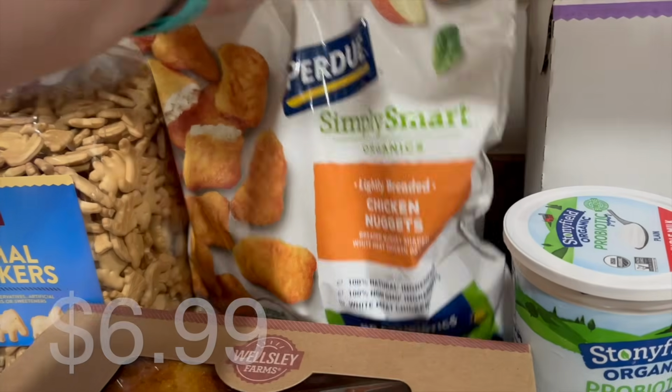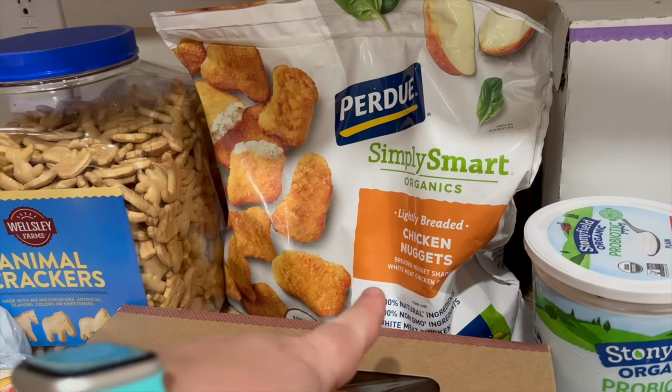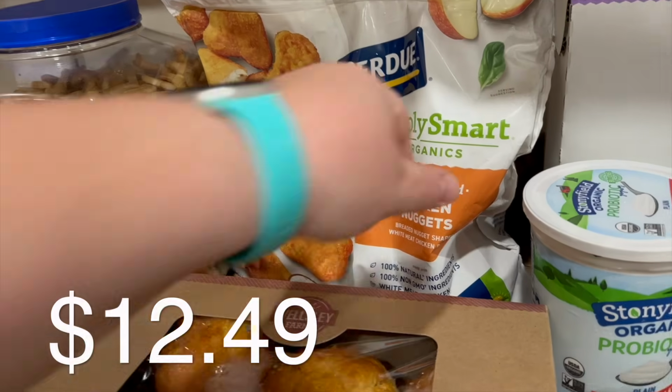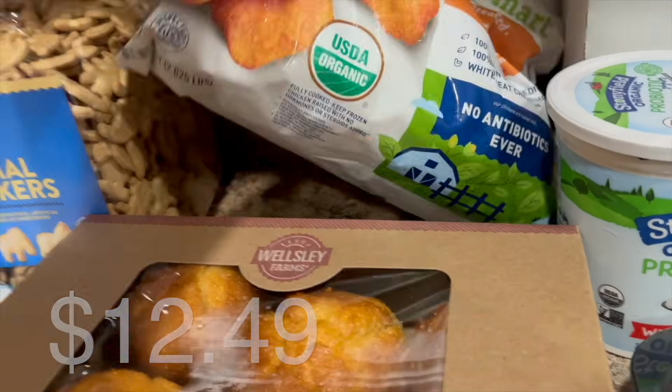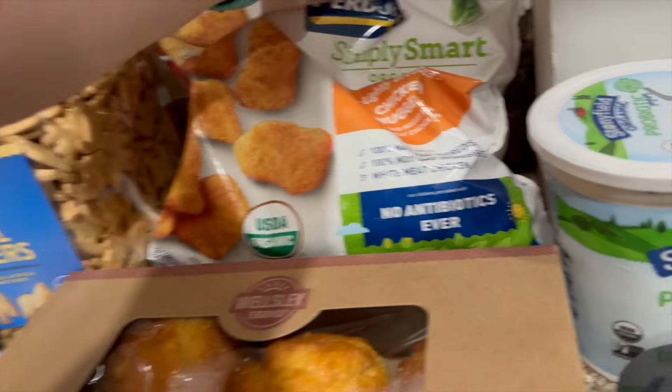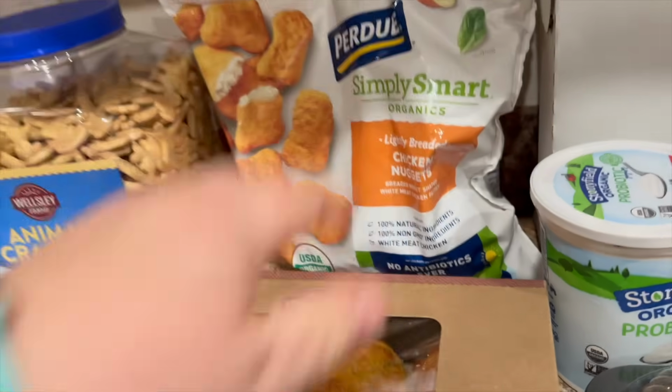I also grabbed some of these chicken nuggets for the toddlers because these were actually on sale for a really good price. I think it was like $12 and something cents, and it is a very large bag. It is over 2 pounds of chicken nuggets. So those are great to have on hand for them.